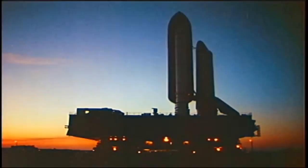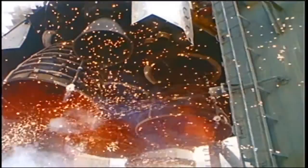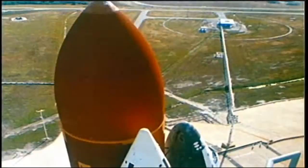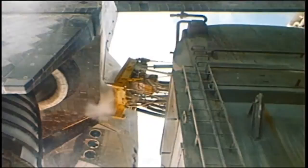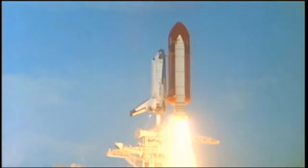On the pad, the shuttle stands poised for its orbital voyage. At T-minus 6 seconds, the orbiter's main engines ignite. With the shuttle still bolted to the launch pad, the astronauts experience a twang effect as the stack sways slightly. Seconds later, the solid rocket boosters explode into life. The bolts release, and the shuttle rises on a column of flame toward orbit. During launch, the crew will experience no more than 3 Gs.